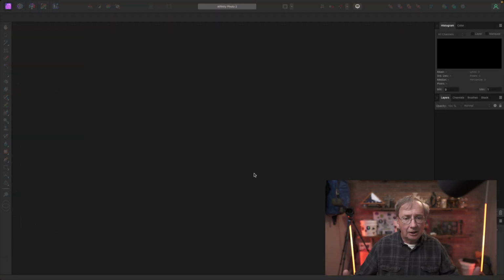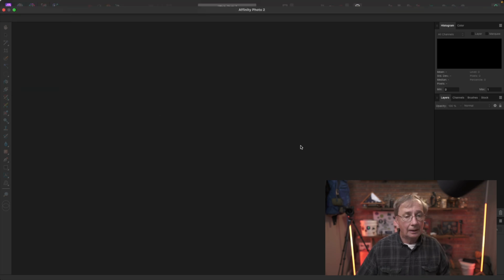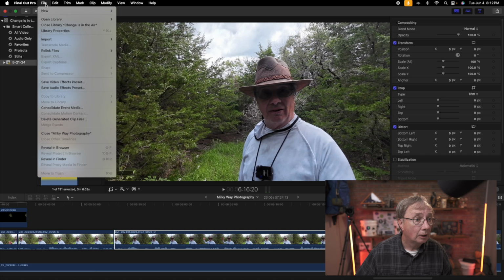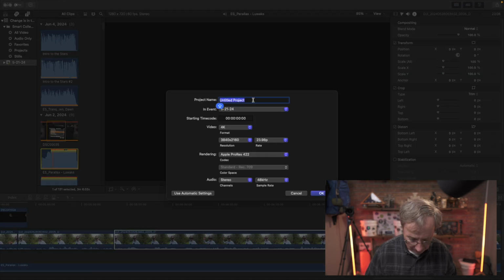When the job is complete, you can close this, no longer needing to keep it open. And then you have all of your processed photos in the single file. What we're going to do here is open up Final Cut Pro. We'll start a new project. Let's call this project Elk River Night Lapse.